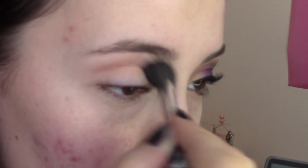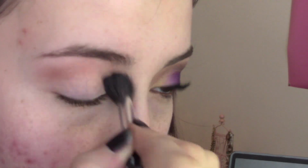Alright, so starting off, I'm going to be taking MAC's Soft Brown eyeshadow, and I'm just going to be sweeping this through my crease as a transition color, bringing it up quite a bit so that we can get a really, really nice fade. Just so you guys know, the eyeshadows that I'm using are completely, totally random. This isn't like a tutorial coming strictly out of one palette. So I would really recommend that you guys use the products that you have and just try to find similar colors.